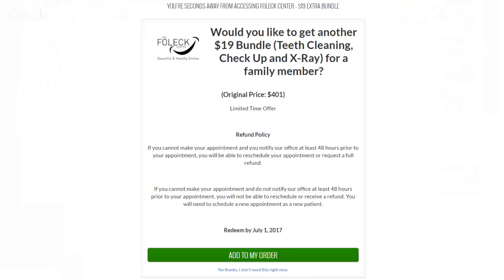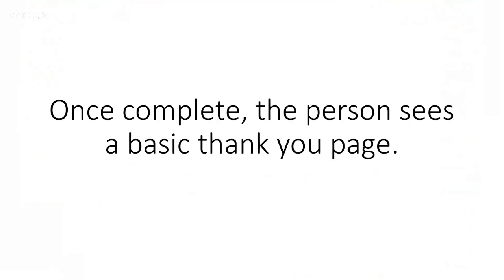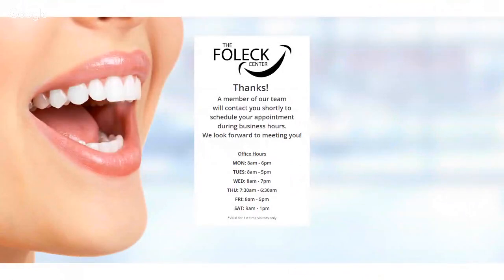And the next step is we're going to offer them one more thing. And that is to say, hey, and it doesn't have to be exactly this way, but this is the way we did it in this campaign. Hey, would you like to get another $19 bundle for a family member? That is a great way. The person's already in the mindset of coming in and getting cleaning. Yeah, you know what? My son needs a clean too. My husband, whatever it is, needs a cleaning. So that you're thinking, all right, let's get more people coming. And they can click add to my order. And then once they're done, they see a basic thank you page. It's just thanks. Somebody from our team will be contacting you shortly.